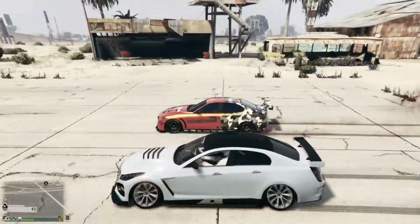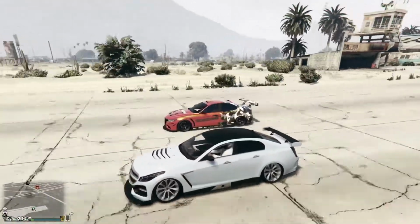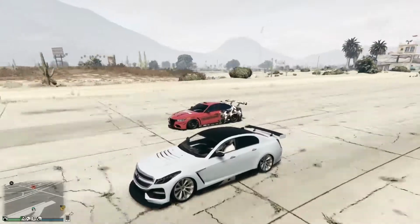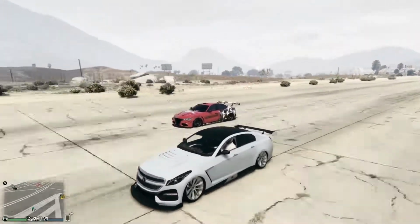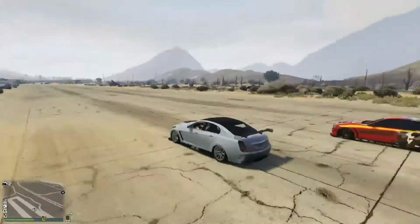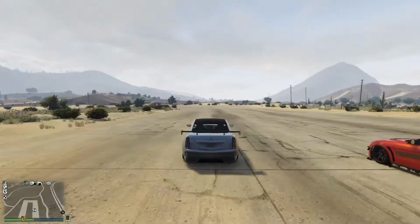So we're bringing out the Albany VSTR, ladies and gentlemen. Now this is also another four-door car, and it's a very, very fine car. I would have sold it. I bought it just to do a video on it. $1,285,000 for this, ladies and gentlemen.